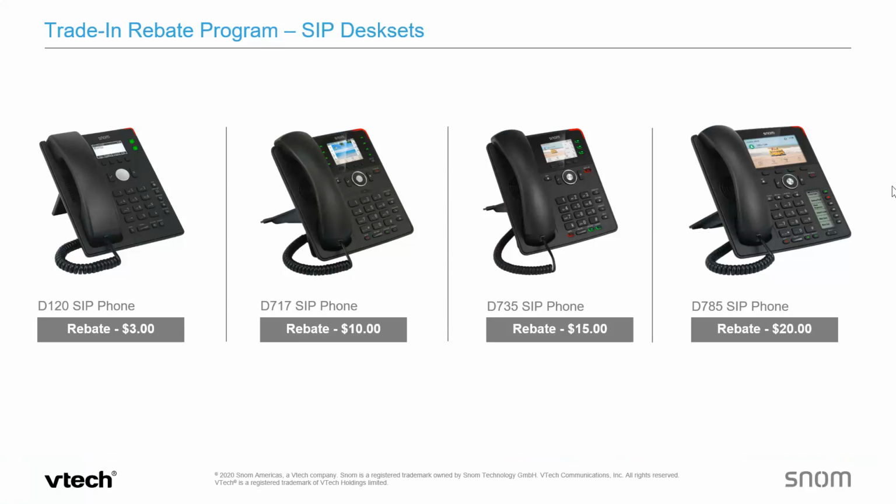How is our rebate program set up? It's set up on a per device basis. So if we're looking at a D120 SIP phone, the rebate is $3 per phone. The 717 is $10 per phone. $15 rebate on the 735, and a $20 rebate on the back end for a 785.